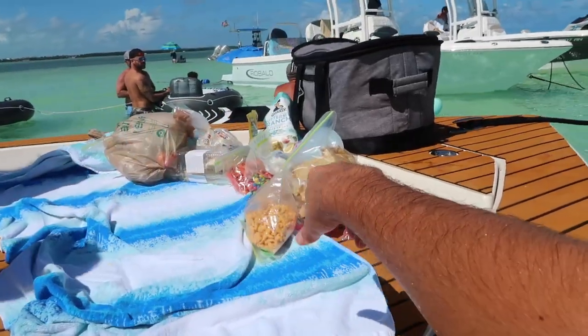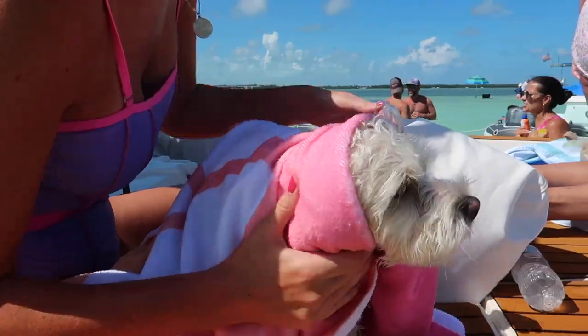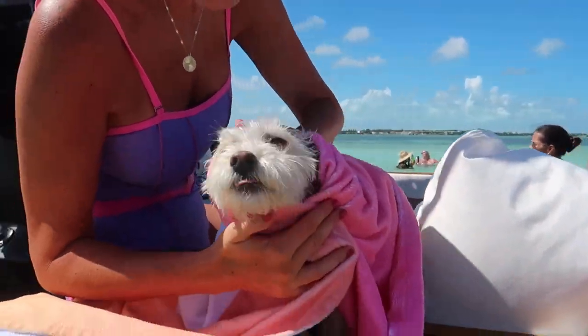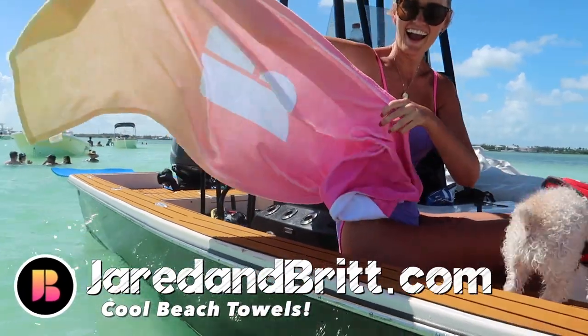All the food we had, this is all that's left, you guys. It's just a little bit of snacks, which we got like the day that we got here. We just got Ben all rinsed off with some fresh water on his face. And I'm liking the tally shows. Heck yeah, baby. Check that out.